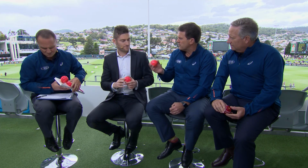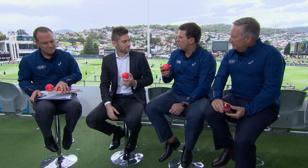Structurally, exactly the same. I heard some comments after the recent round of day-night Shield games that they had here in Australia that some of the players thought it might have gone a bit soft in the middle, but that's just something that could happen to a red ball as well. Yeah, structurally it's exactly the same. So it can happen to a red ball, it can happen to any sort of ball.